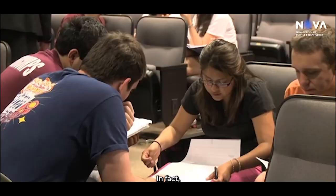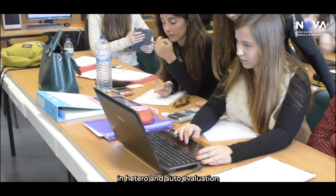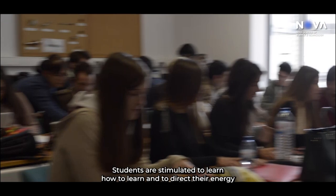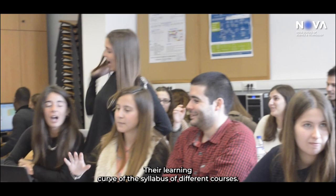In fact, the requirement of individual preparation before classes is often perceived as a troubling deviation from the traditional way of learning. We have been exploring strategies to empower students in hetero- and self-evaluation, so that higher levels of learning can be attained in autonomy. Students are stimulated to learn how to learn and to direct their energy to the construction of tools or exercises to evaluate peers or themselves in their learning curve of the syllabus of different courses.